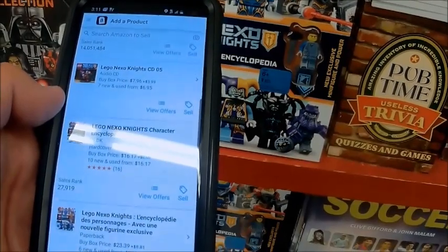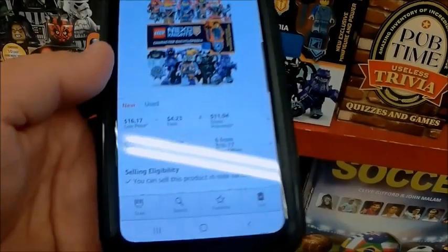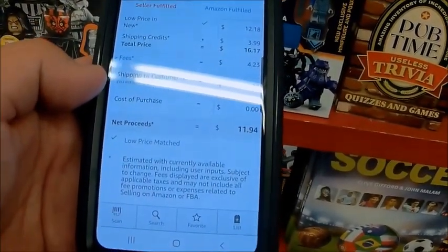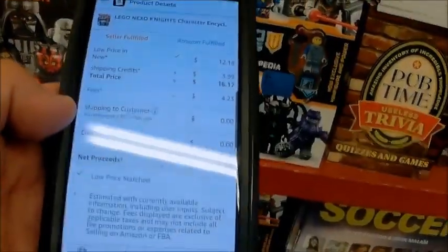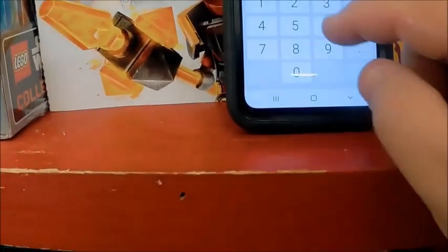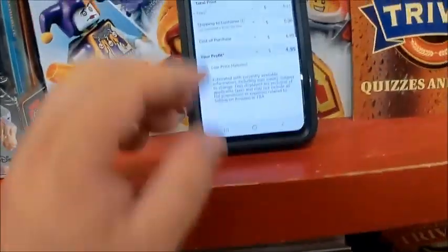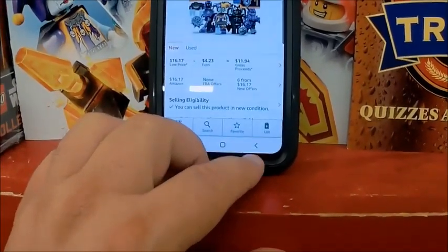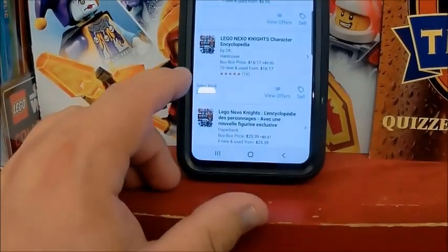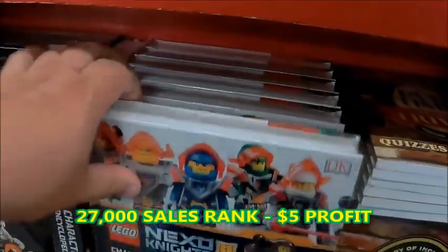Hardcover, Character Knights. That is $16. Here it is. And I'm not restricted, right? $11.94. So let's do the math. If I pick this up for $6.99, $4.95. That's still a good return. And let's see what the sales rank is. Wow, 27,000. That's good. I'm going to buy 2 of these.